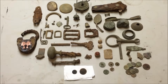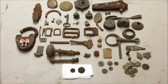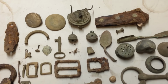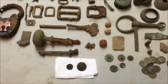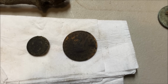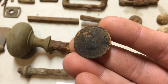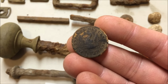Okay, just a quick wrap up of what I found at that old cellar hole in the surrounding area. I think I did pretty good. I had fun. Lots of relics, lots of cool relics. Some weird stuff as well. I got the two buttons there. This is a Phoenix button from the Oregon Territory. It's got some pretty significant history. It's a pretty cool button, I guess.